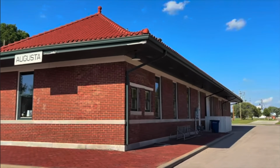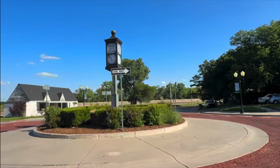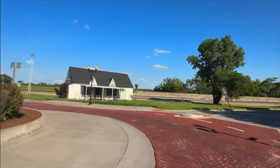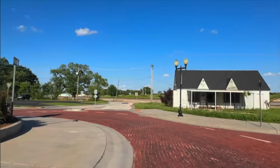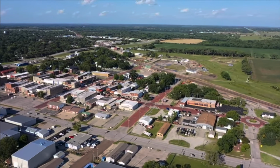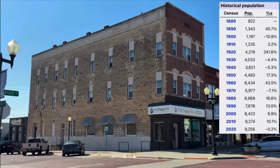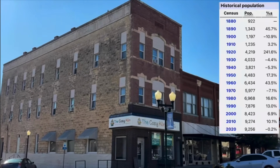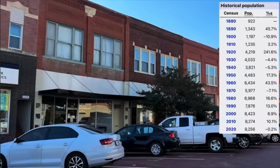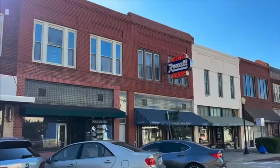Oil was discovered near Augusta in 1914, which led to the doubling of population between 1910 and 1920. Oil drilling and refining became a major source of employment for many years. And in 2010, the Keystone Cushing Pipeline Phase 2 was constructed about 1.5 miles west of Augusta. You can see different population increases, so it's pretty steady early on. Then that oil boom, like I said, doubled the population in 1920, and then it has continued to steadily go up and is near its highest point ever at 9,256 today.